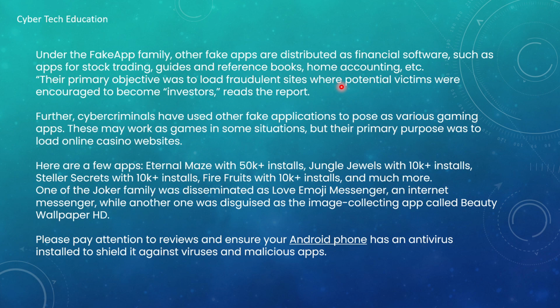Now the exact families. Under the fake app family, fake apps are distributed as financial software, like stock trading markets, guiding reference books, or home accounting. The primary objective of these fraud sites is that potential victims are encouraged to become investors. A recent report says cyber criminals have also used other fake applications posing as gaming applications. These may work as games in some situations, but their primary purpose was to load online casino websites.